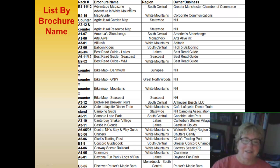Now, what does that say to you? If I didn't know, I wouldn't know what that was. I happen to know it's a Manchester magazine, but you wouldn't know that unless you looked under Manchester Chamber of Commerce. Now notice, most chambers start with greater, so it's going to be filed under A for the brochure name or G for the Greater Manchester Chamber of Commerce. Neither one of them, if I was looking for Manchester, would help me. But I could go to the regional, look under South Central, knowing that Manchester's in the South Central, and finding what the best resource was for that. So again, that's the reason why we use three different ways of sorting this.